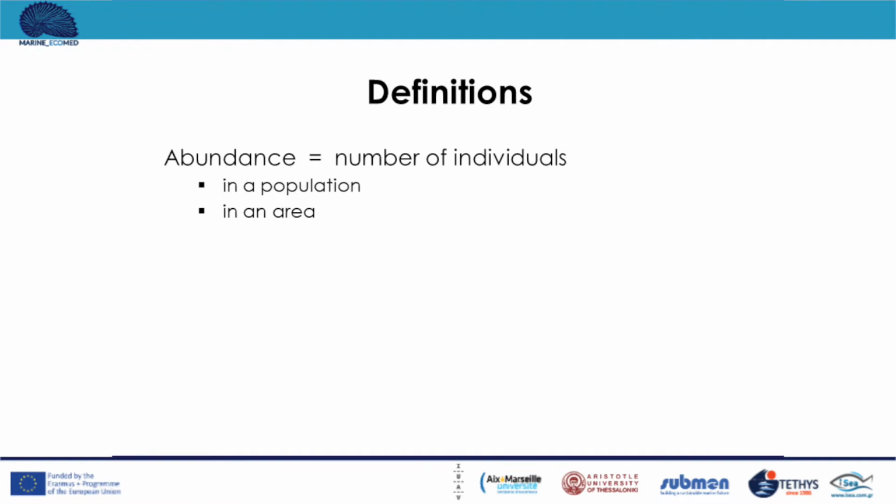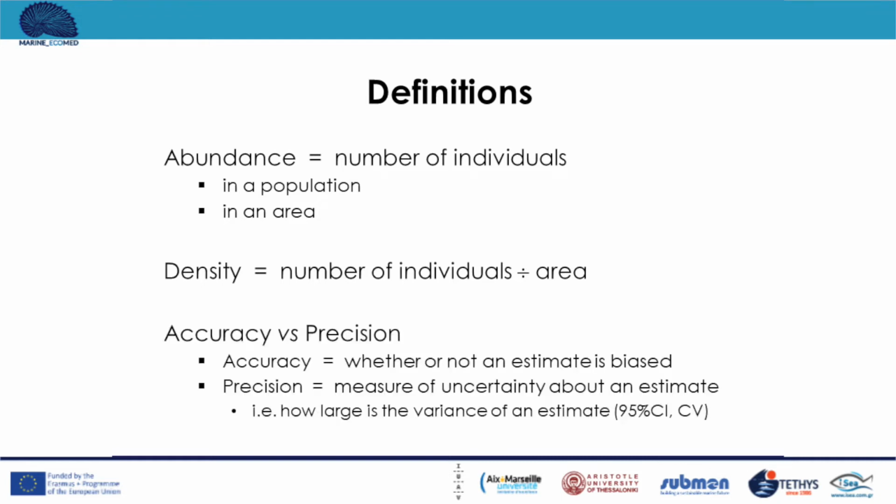Abundance is the number of individuals. It can be in a population or in a specific area. The density then is the number of individuals divided by the area. And then we need to decide whether our estimate is biased, and this is accuracy, and measure the uncertainty about our estimate, and this is the precision. It is usually expressed as a 95% confidence interval or coefficient of variation.